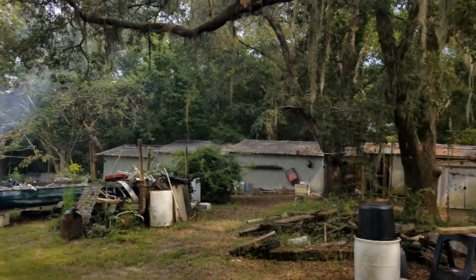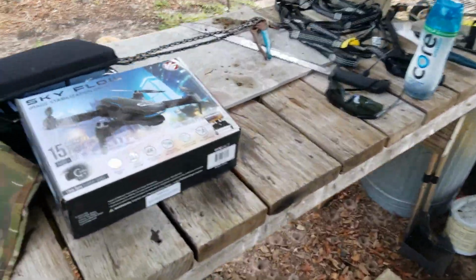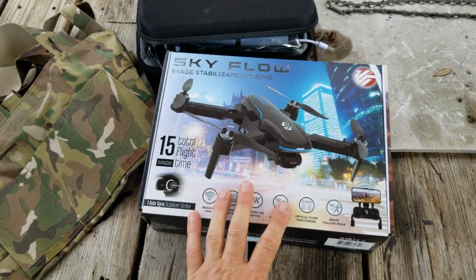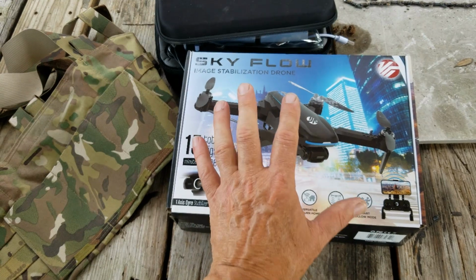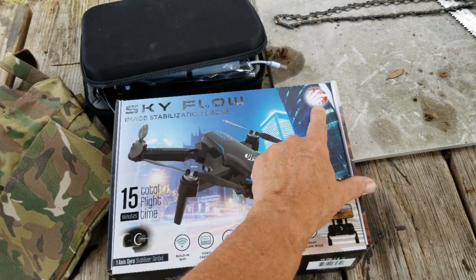I'm back today with a deals and finds. It's been a long time. So first off, at the thrift store, I got this drone. Now this is a cheap bottom tier drone. It's the Skyflow, made by Vivitar.